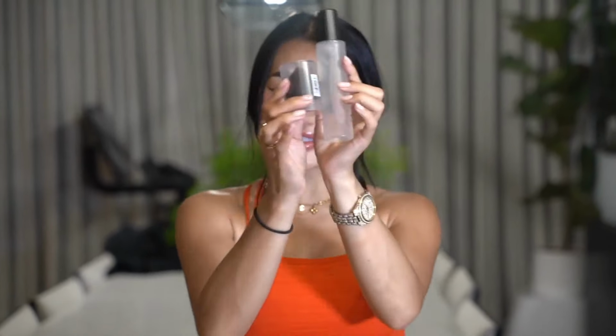VIEVE has also launched a setting spray. This is from my friend Jamie Genevieve. I actually feel so proud. Oh, the mist of this is so fine. It does have a fragrance to it, which is a little bit strong. It almost kind of smells like the Huda Beauty powder. It kind of has that powdery floral scent to it. Love that for Jamie. She's also launched a new sponge as well. Congratulations, girl. She's killing it in the game.